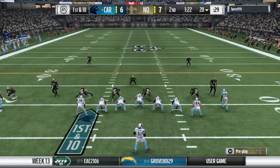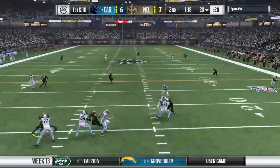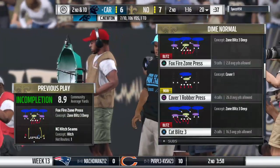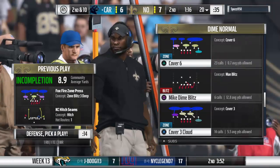Looking to jam the receivers at the line here. Press coverage look defensively. Here's Newton. He's going to let this one go deep. An incomplete. Crisis averted. Almost picked. Instead, 2nd down.